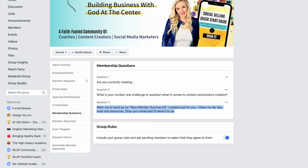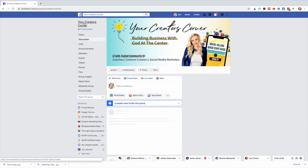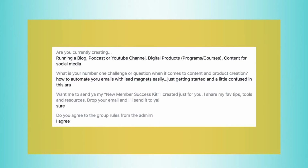Now, the cool thing that they have now is you can actually select to include your group rules as a thing that they got to check off and agree on before accepting the membership. So you'll see that they say they agree to it or they don't agree to it when they're actually answering the questions. So let me show you what it looks like when people want to come into the group. I'm going to block out the names and things here, but this is what it looks like.